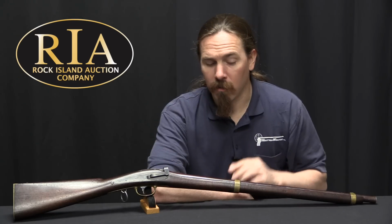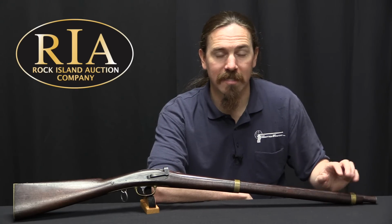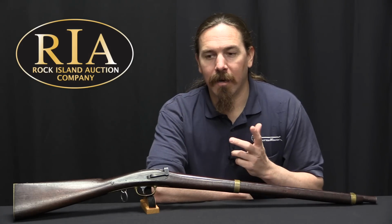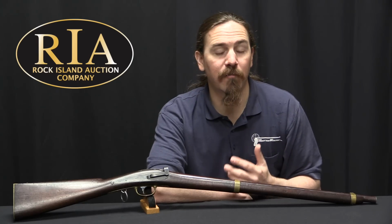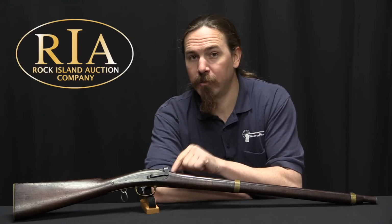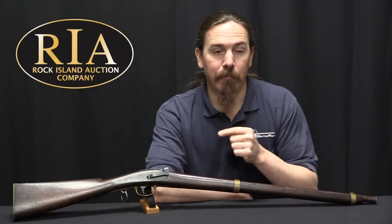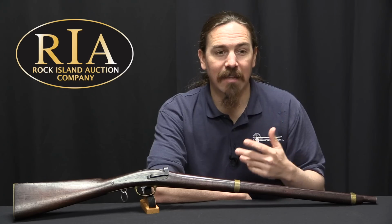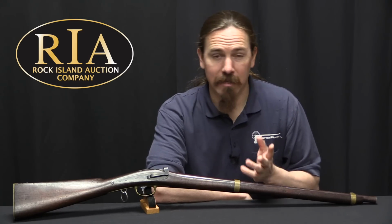So a smoothbore muzzle loader is going to actually use a projectile that's a little bit smaller in size than a rifled breech loader. And apparently the Navy thought they could use the same projectiles in a 54 caliber muzzle loading smoothbore that they used in the 52 caliber breech loading rifled guns. And so because they referred to this 54 caliber ammunition as interchangeable, that led some writers to assume that these guns were actually 54 caliber. So that's where that comes from.